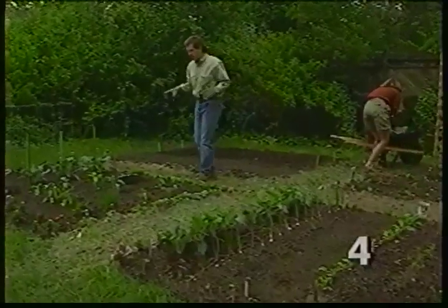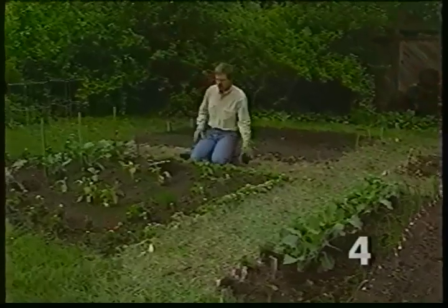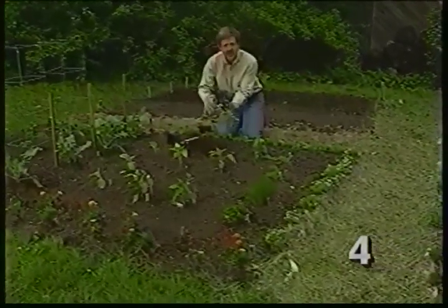We put the eggplants and the peppers here in front of the broccoli. Once they grow out, they take up quite a bit of space, so we've given them ample room. Now we're planting red, green, and yellow peppers. So come harvest time, we should have some nice looking colors.